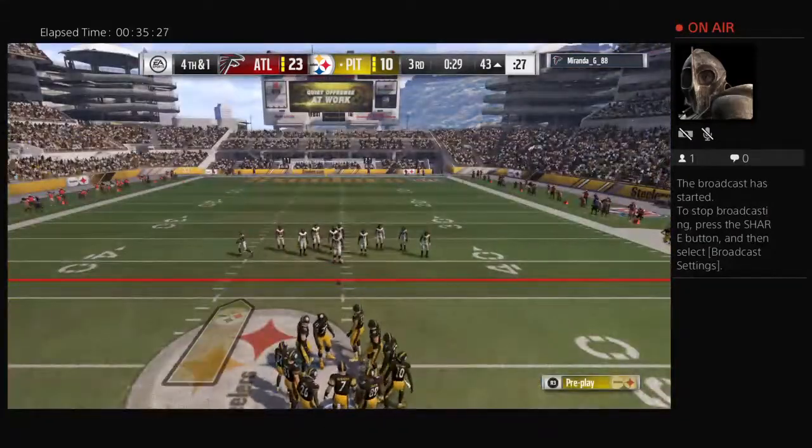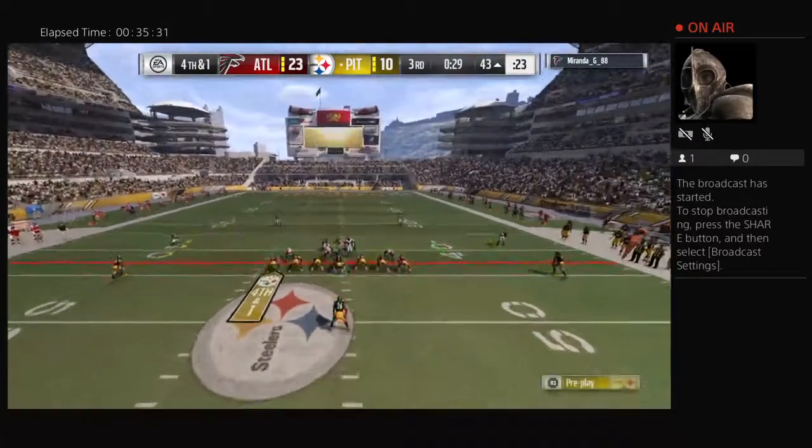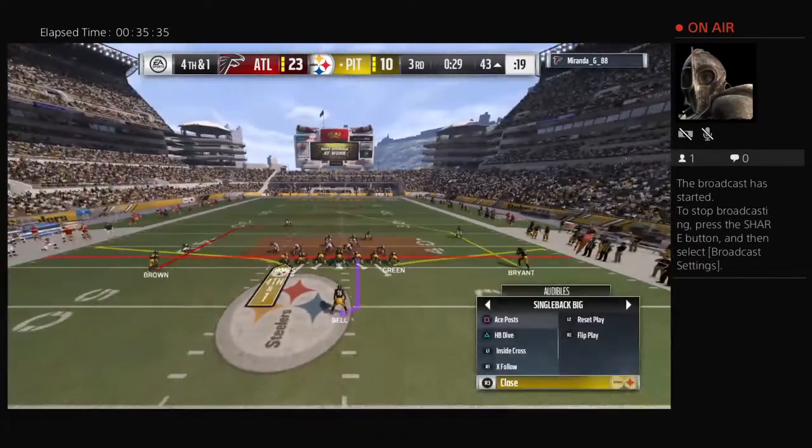Still just the third quarter, but they've got to make something happen. I think they know that. They're going for it on fourth. Looking to jam the receivers at the line here. Press coverage look defensively.